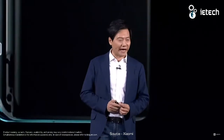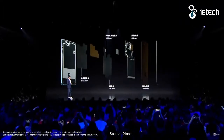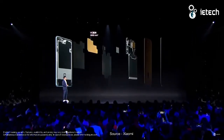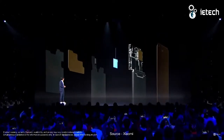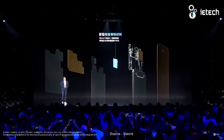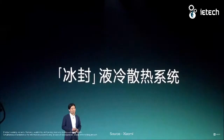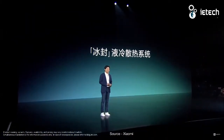To show you this, I want to tell you that Mi 11 Pro is very strong in its heat dissipation performance. Let's take a closer look. First, it has a large vapor chamber. More importantly, it has a new phase heat conduction material. The heat conduction property is improved by 100%. So this is the liquid cool system.